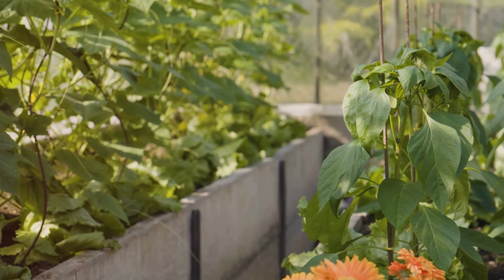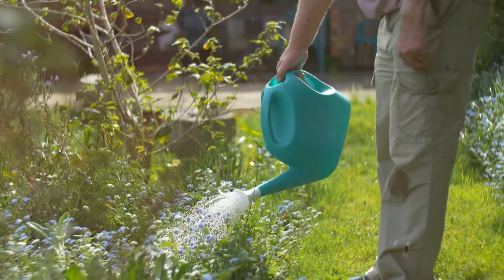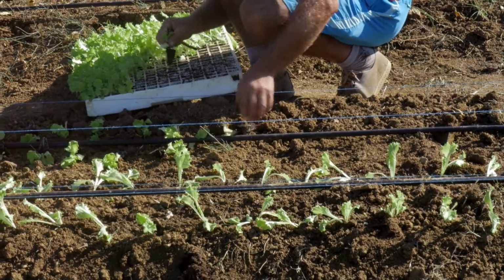When planning your garden, remember to consider each plant's specific needs like sunlight, water, and soil requirements to ensure the best growth beyond just pest control and flavor enhancement.